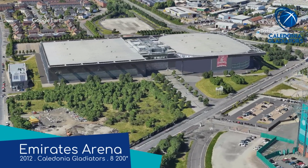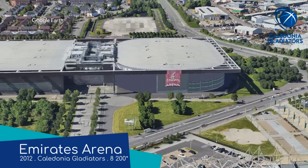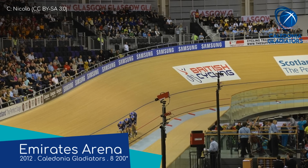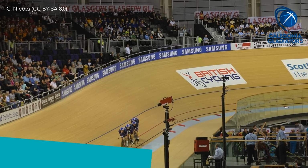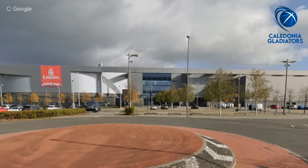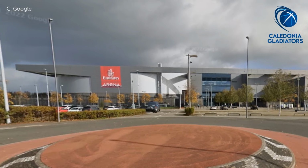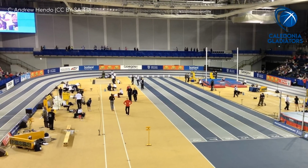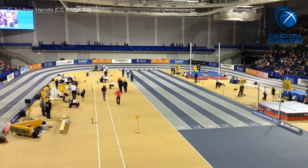Emirates Arena. You may have noticed that this is a bit of a conjoined twin situation. It is in fact an arena and a velodrome combined. However, it's just the arena that meets the capacity cutoff for this video. But don't worry, you're not missing out on any traction, because there's another type of track in here, that being a 200 meter running track.